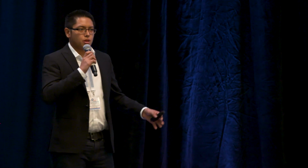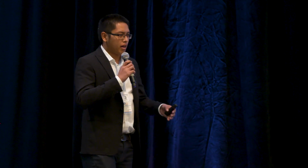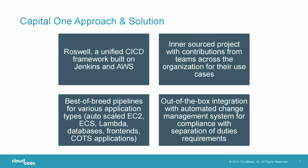At the same time that we were building this, Capital One at the enterprise level had started building a tool to automate the change management process. So get rid of all of these review boards and things like that. If you had a pipeline that was fully automated, that you can prove is fully automated, you can get onto the system and do daytime what we call no-fear releases. And so we have out-of-the-box integration for this framework with that tool.